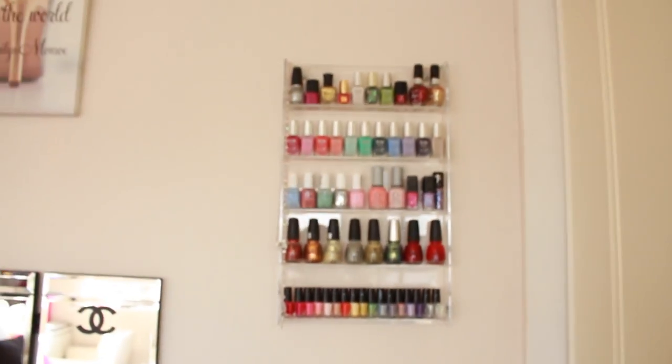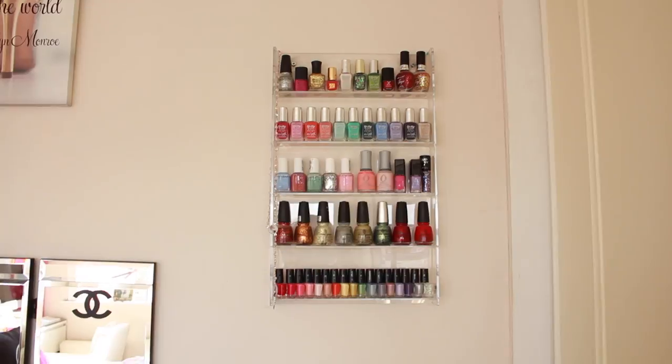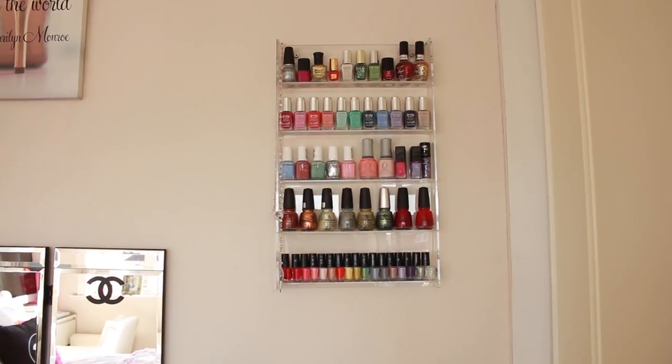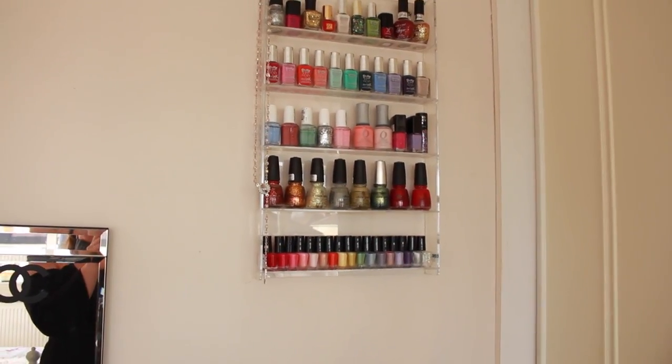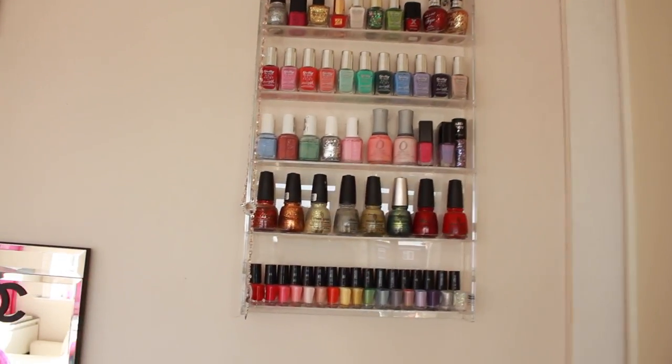Above there I have this nail polish rack, which is from eBay. It's super affordable. It's about $19.99, I believe. I'll leave it down below. It holds about 40 to 50 bottles of nail polish, and I really like it.